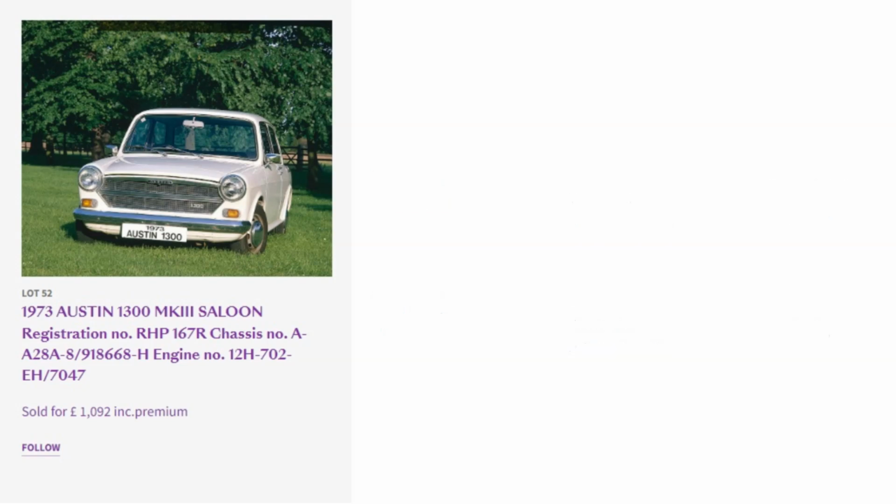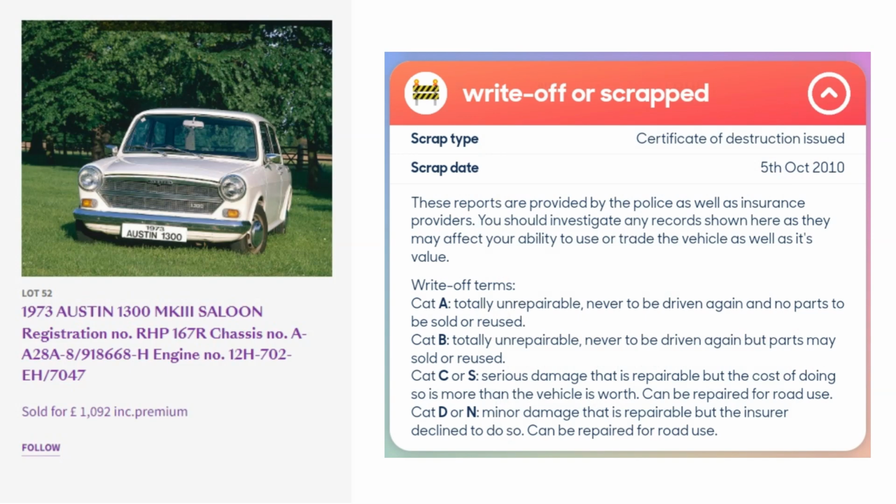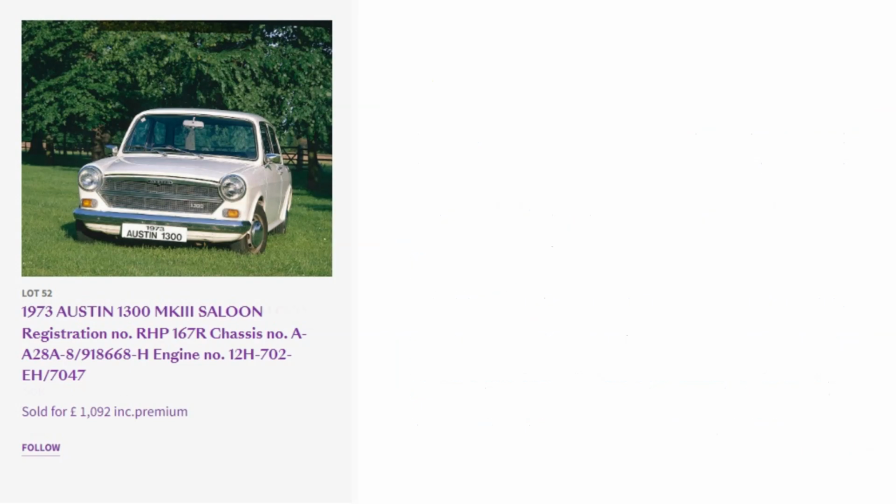But if we whiz over to my car check and have a look for it, you can see the red bar there halfway down, write off recorded. And yes, unfortunately, a certificate of destruction was issued for that one on the 5th of October 2010. So that one is no more, I'm afraid.